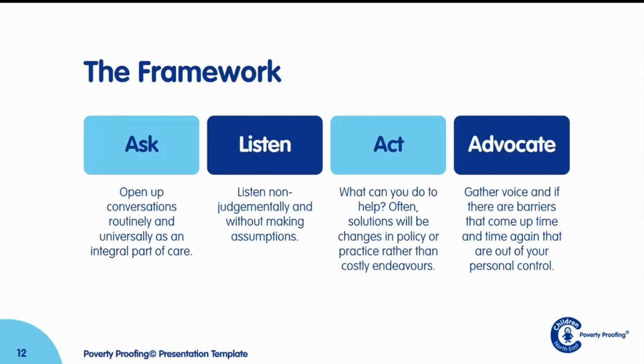Sorry, that's when we want to start advocating. So that would be gathering data. Is this a problem that presents trust-wide or setting-wide? And then looking at moving up to the next level, going to trust level, and saying, actually, we have found that people need X, Y, and Z. What can we do to actually facilitate this?